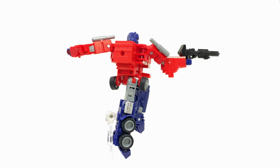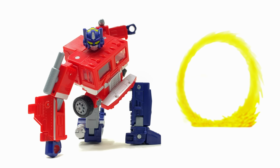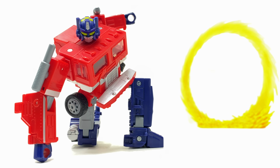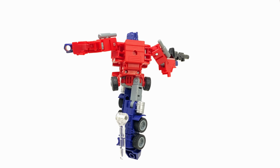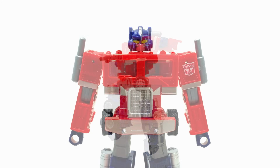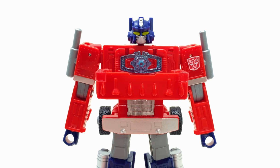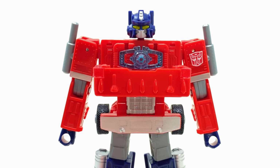Visually, this figure looks to be ripped straight out of the 80s, with his blocky proportions complete with even the iconic yellow eyes, yet in hand poses like an absolute dream. I also like how they even made some updated modifications to the design just to make it even better, such as the inclusion of a full-blown Matrix of Leadership complete with the actual Matrix chamber.